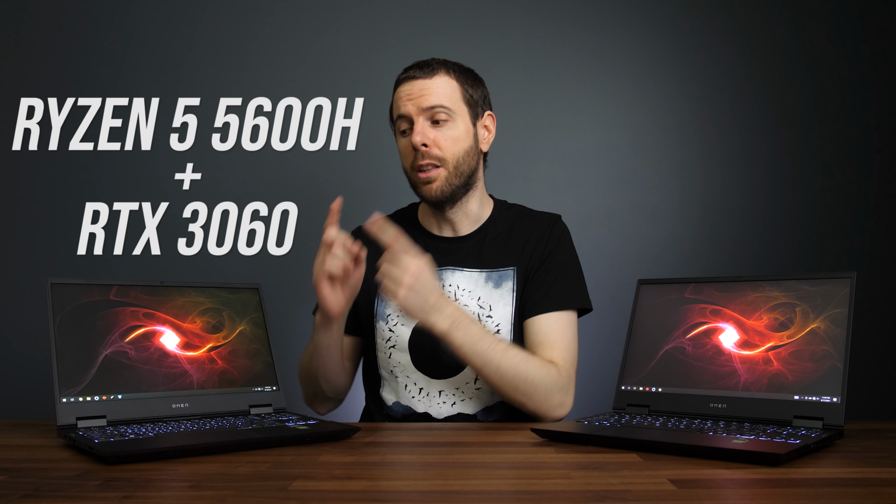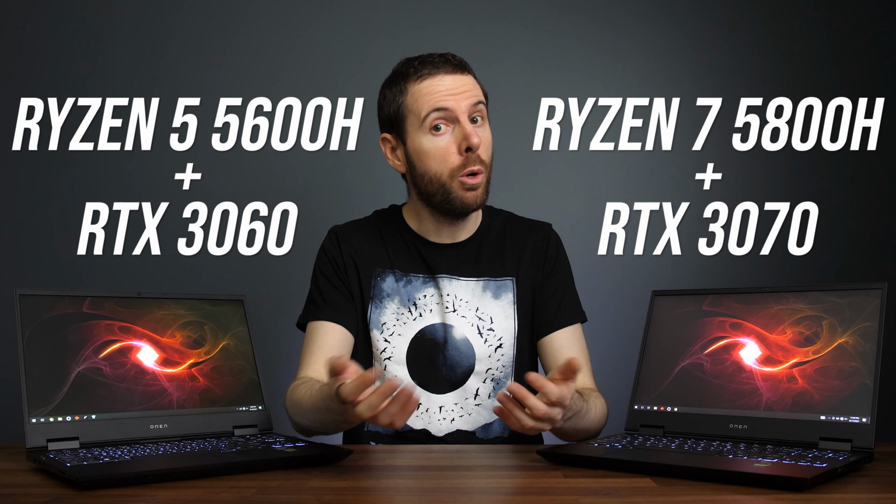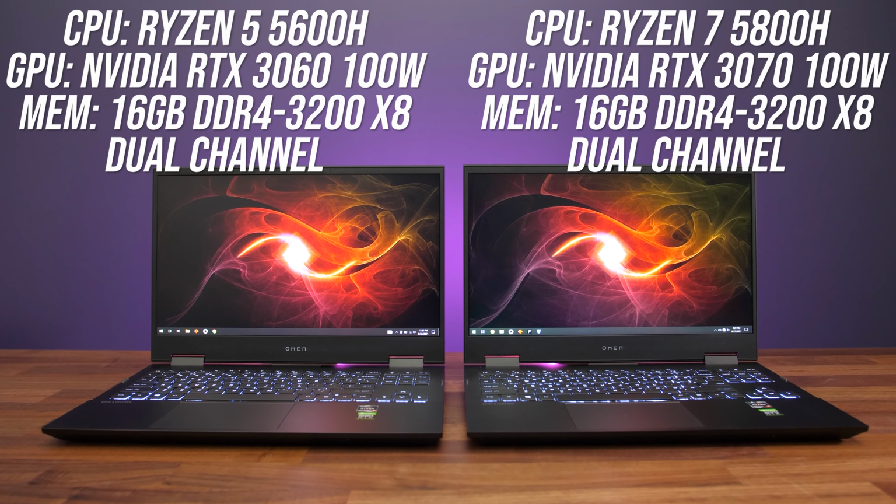Is it worth considering the lower spec HP Omen 15, or should you spend more money and upgrade to the higher tier model? I've compared both laptops to show you all the differences and find out. Both laptops are essentially the same. The key differences are in the specs.